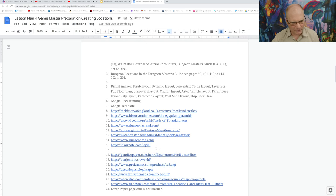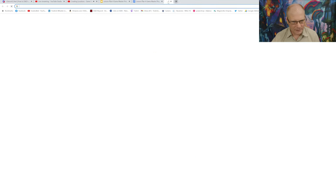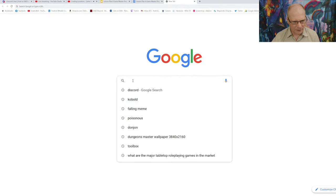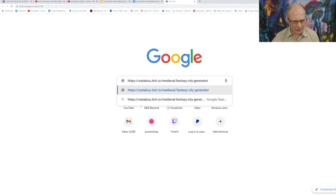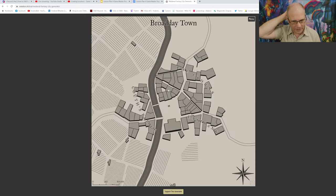What else was there? Is it Dungeon Fog? No. Medieval Fantasy City Generator. I know a lot of you struggle to create your own cities. So let me just copy this. I found this a while back. I don't think I've even mentioned it to anybody. So start writing a list, people. If you want to create your own town, this allows you to do that.